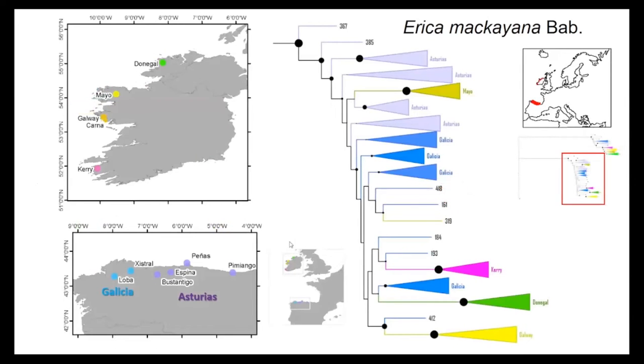If we look at the phylogeny, the thing changes. You can see at the base all these samples are from Asturias, and the Galician samples are nested within that clade. And then the different populations from Ireland are all in different places on the tree. You can see all of them are well supported. They have 100% support for Mayo, Kerry, Donegal, and Galway. But Carna, which is here, stands alone, sister to another plant from Galicia.